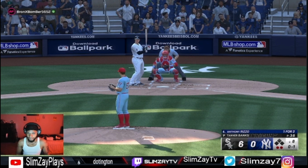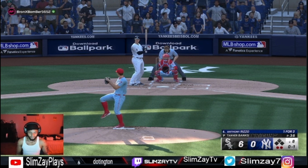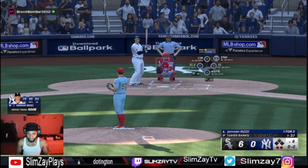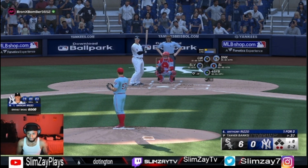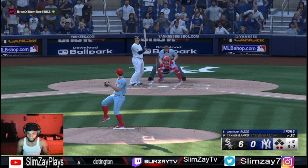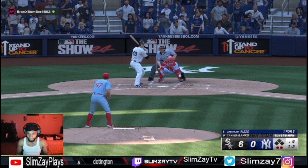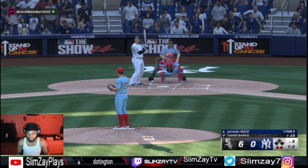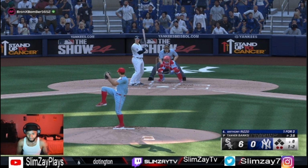Rizzo, now in the box, comes up empty with a swing there. God, I hate this motherfucking game sometimes. And that's down and away. The Yankees with a lot of ground to make up here, the bottom half of the eighth inning.